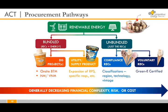Beyond buying your ice cream or your renewables through a utility or supplier who might have multiple contracts out there, you could also go out and buy the ice cream equipment yourself. You know, maybe you buy a cow or two that's on your property, you buy the ice cream making equipment. In this case, it's the equivalent of a distributed generation project, a small scale renewable project that might be on your company's rooftop, on your property. It could be either behind the meter or net metered or virtually net metered.